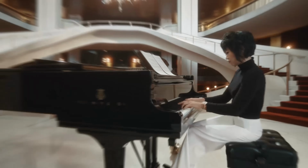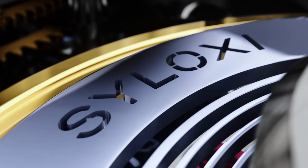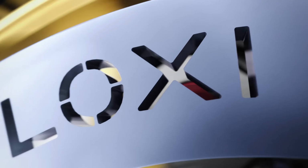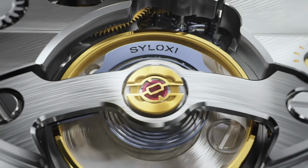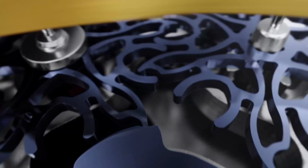The sequential distribution escapement is also fitted with a Syloxi balance spring, a first for a non-ladies Rolex watch, and for added efficiency, a laser turned ceramic balance staff that Rolex has resisted making into a Saturn V rocket. This means it can run at a high beat 5 Hz or 36,000 VPH for 66 hours, which I'm pretty sure is a first for Rolex.